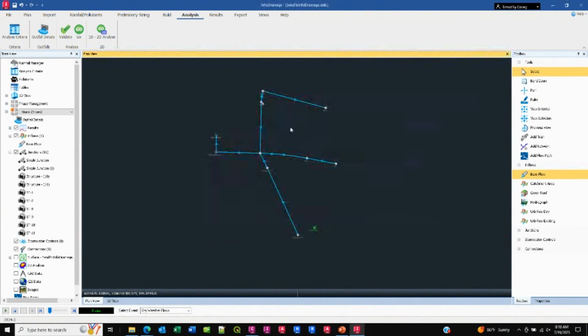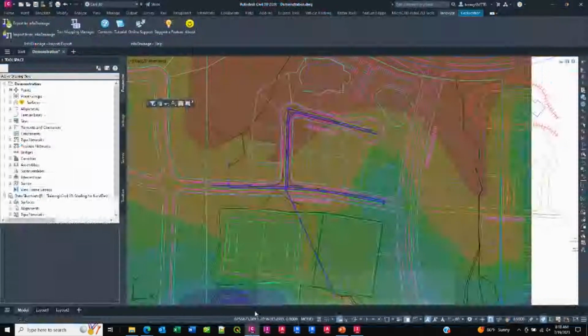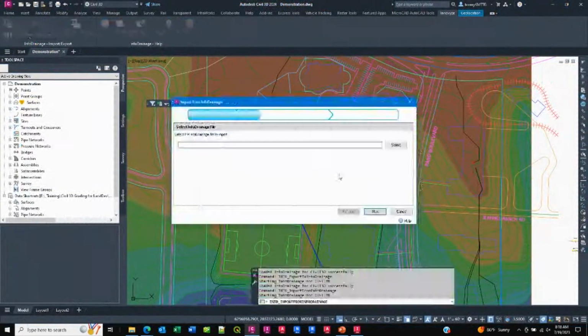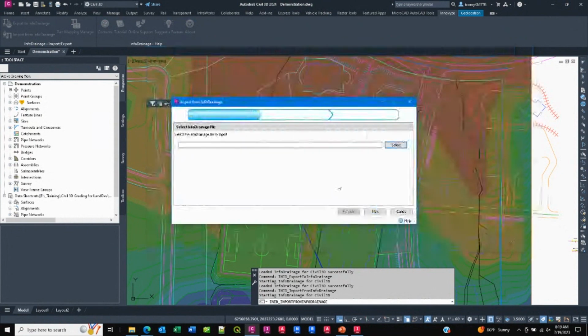Once you've made changes for your design, you can do a save as, with some different name, and then back over here in Civil 3D, we have import from InfoDrainage, and this reads the InfoDrainage file directly. Once again, there's no export to LandXML or any other file formats. Just InfoDrainage; we save the file. It's a .idx. In Civil 3D, we import it, and we're good to go. Okay.